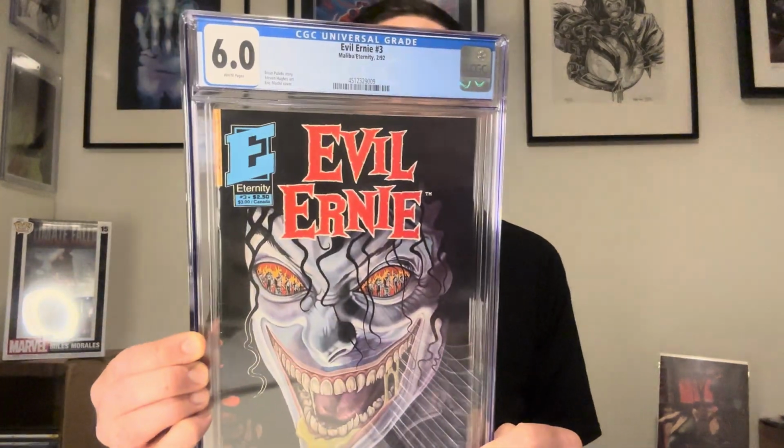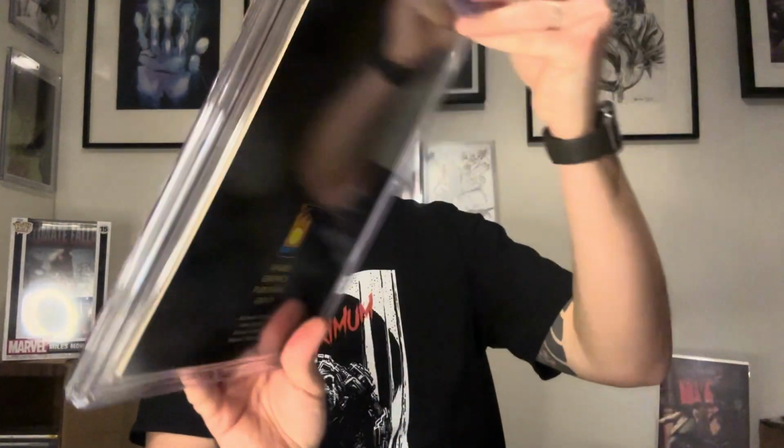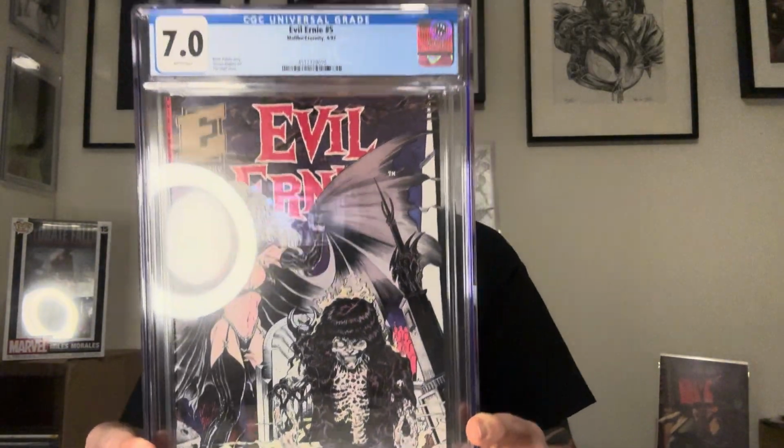This one is #3, it's only in a 6. You can kind of see where the improvements could be made, but that is a great cover and looks very nice in the slab. I've got #4 here in a 6.5. Again, very cool cover. And the last one in the Evil Ernies, we've got #5, which has come in as a 7, which is awesome.